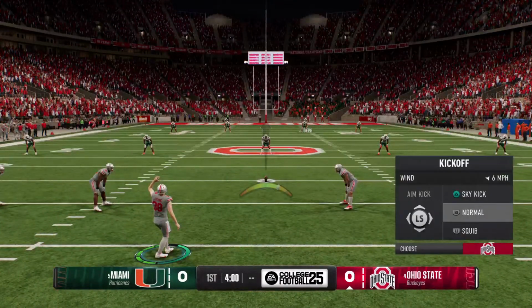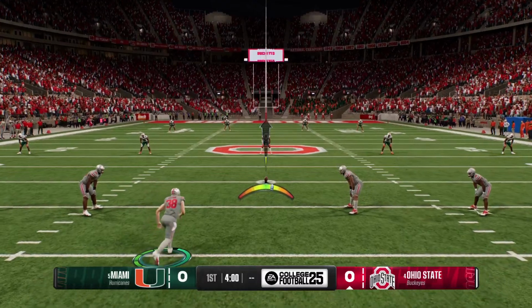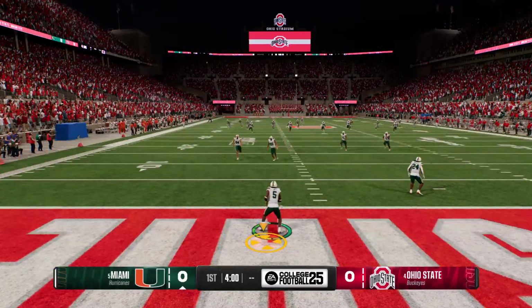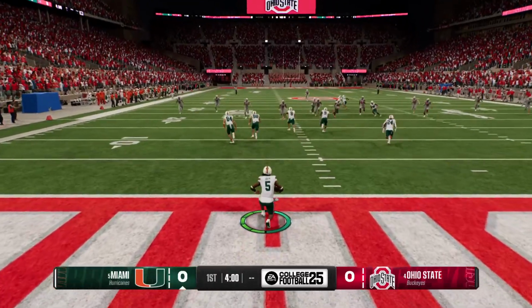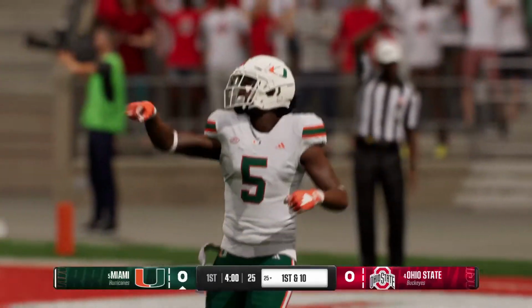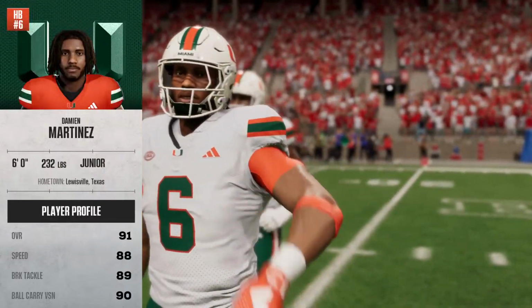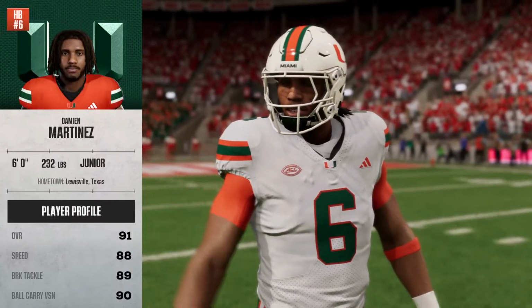And the Buckeyes will boot it away to start the game. He thought about bringing that out for a half second, but he'll take a knee and they'll bring it to the 25. So Miami's offense will have the first possession of the game.